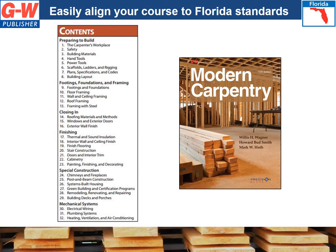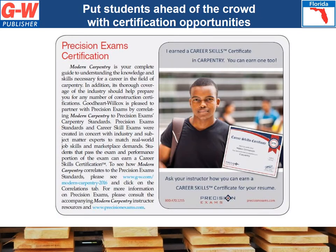Modern Carpentry provides students with detailed coverage of site preparation and layout, foundations, framing and sheathing, roofing, windows and doors, exterior finish, stairs, cabinetry, and finishing. Special topics such as chimneys, fireplaces, and decks are also covered, as well as plumbing, electrical, and HVAC. The correlation of Modern Carpentry to Precision Exam's Carpentry Exam prepares students to earn a career skills certificate.